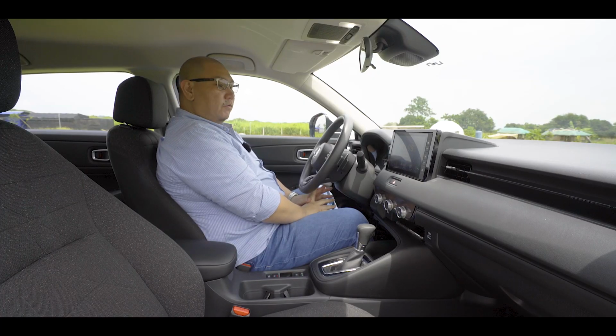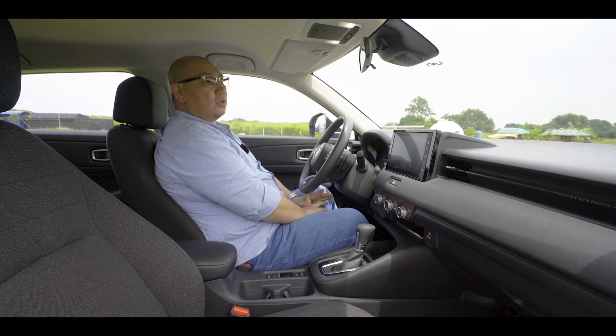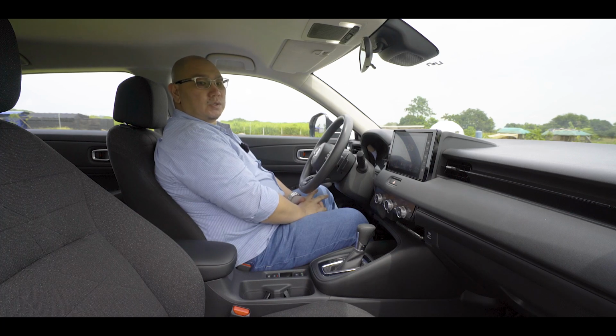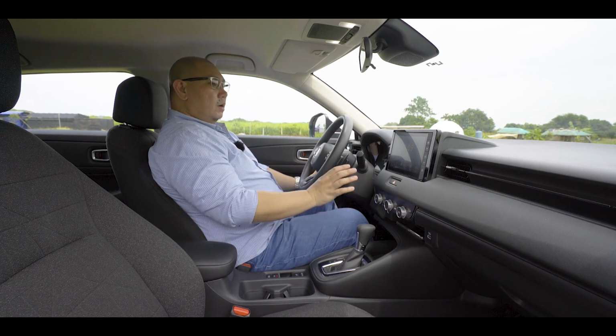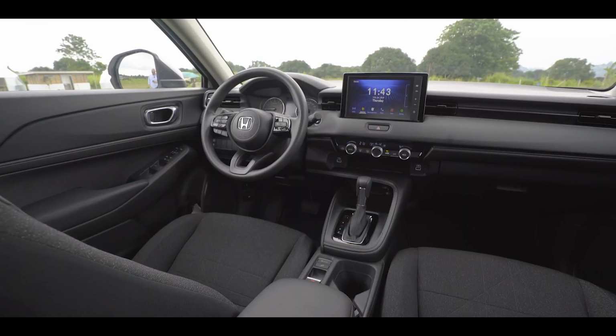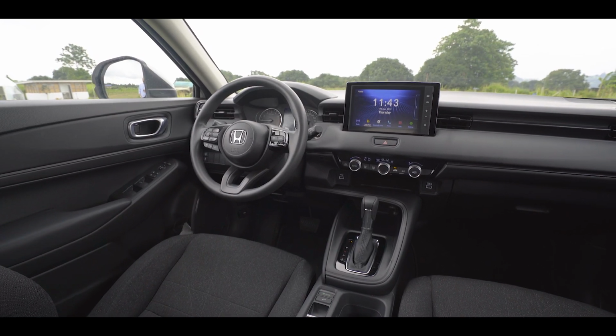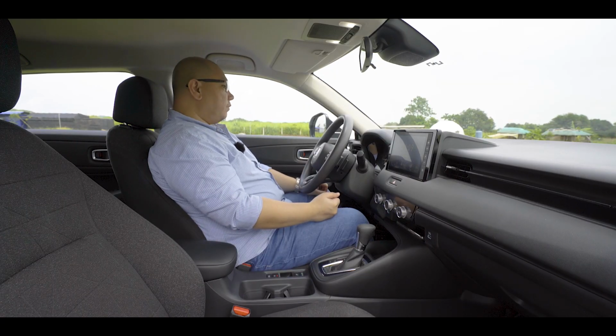Right now, we're sitting in the front row of the HR-V. As we said, the 2022 model is an all-new model for this particular badge. That said, a lot of changes went into the cabin and into the front row. The dashboard got a totally new redesign. It still juts out a little bit towards the driver, but it does not look as bulky as before.